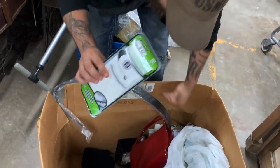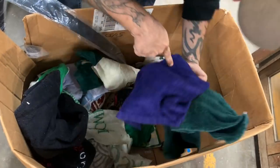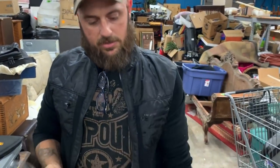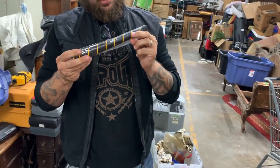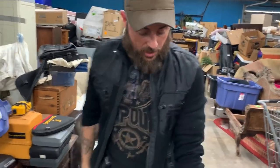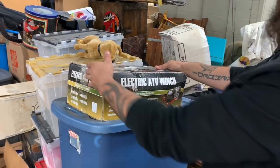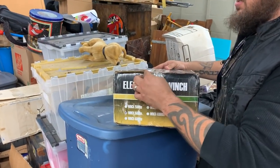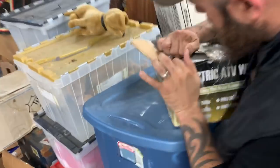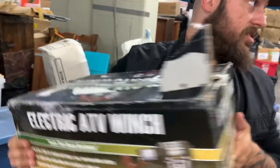Okay, so hey, I'm going to dig all the rest of the balls out of here. Oh, look, golfing gloves. We're going to get all this stuff out. Don't worry. But look, there's golf towels. Is that Wonder Woman? Oh, shoot. Look, little grip for your club. Anyway, I'm going to set this over here. We're going to split that stuff up. Electric ATV winch? I need a winch. Think that's in here? Yeah, it's in there. Hey, that's a good lot right there.